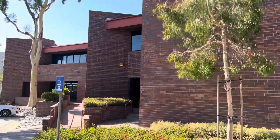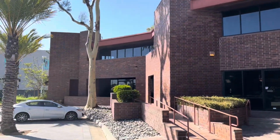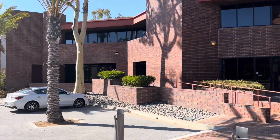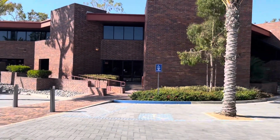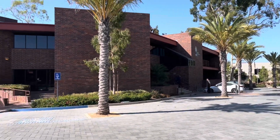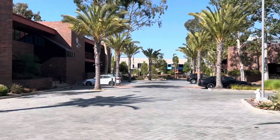Look at how long this building is. Look at how big this building is. Wow, crazy. And I'm going to try to give you guys a real good angle of the whole building now, so you can kind of see how big the whole building is. That's the whole building, 17,000 square feet. It's now ours, it's all ours.